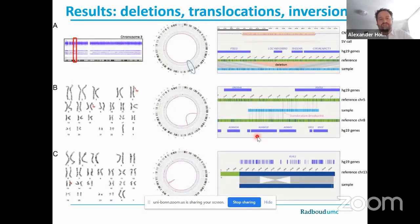Here, I just wanted to illustrate several other aberration types and just give you a first glimpse how that looks like in real-life samples. So this is a small microdeletion identified initially by chromosomal microarrays, as depicted here on the left. And in Bionano data, it looks like that. We also get a CNV call for that aberration, but also a deletion call from the SV pipeline included.